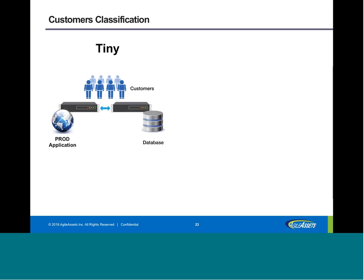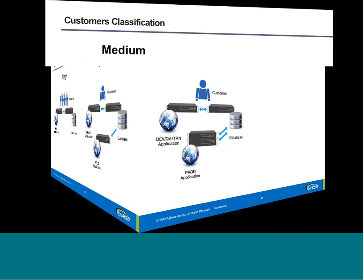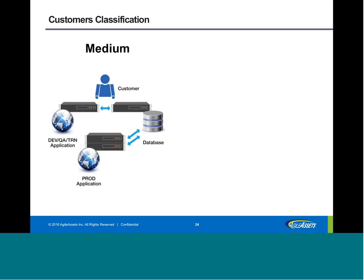The first customer size is called tiny. For tiny customers, we offer only one application environment, which is the production application environment. The second size is small. For those customers, we offer two environments: one called development and QA, and one called production. The next set of customers go into the medium category. Those customers get four environments, where dev, QA, and training are combined and the production application environment is separate.